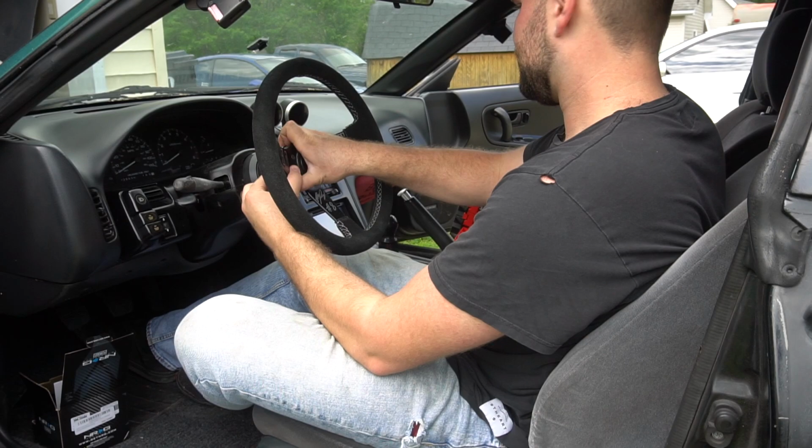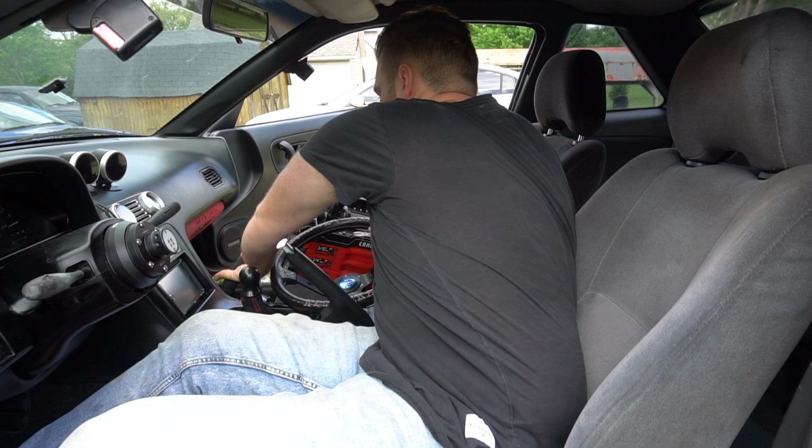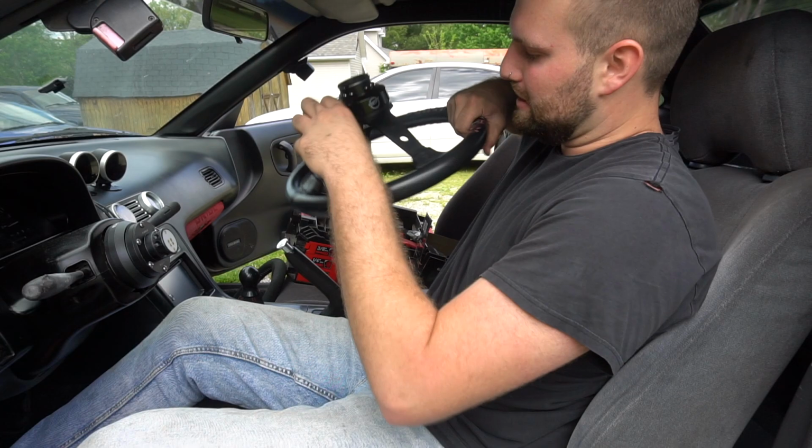That's what I love. Hold fast out. Got it. Vertex in. I love that. So now I can drive with my Vertex if I wanted to. That's such a simple mod, but it makes it cool that I can exchange the steering wheels now. Because like I said, I am a whore for steering wheels.